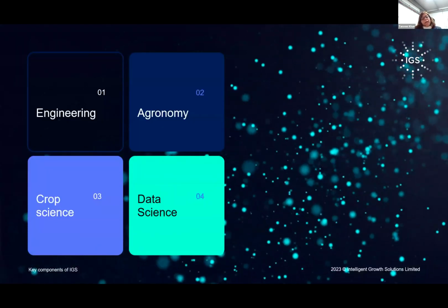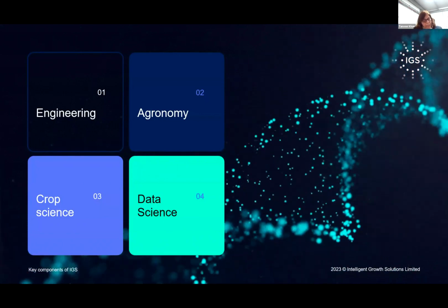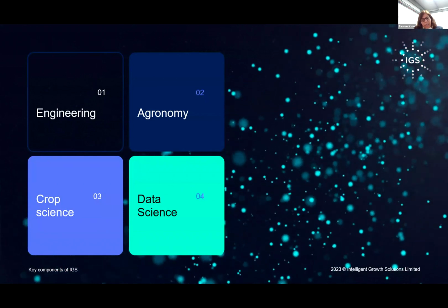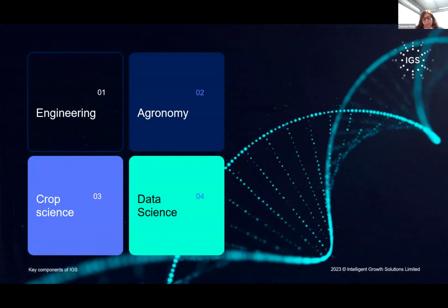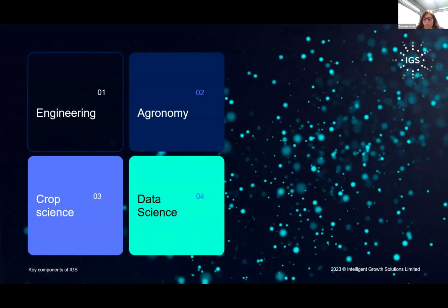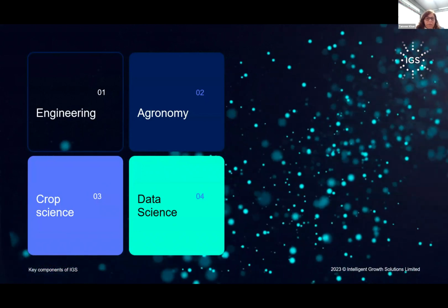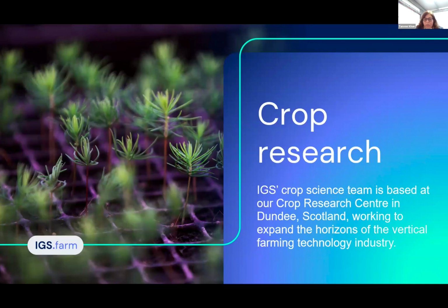We have our engineering capabilities, agronomy, crop science, and data science. The entire system, this is the backbone for that, and we have several research and customer-based projects running across these disciplines. It's a very nice interaction between the groups to come up with novel ideas, and that's how we support and enable our customers through all the disciplines. A bit of background about the crop research: we are based at the Crop Research Centre in Dundee, right next to the James Hutton Institute. For those who are based in Scotland, you might know it. Otherwise, you can Google search. This also enables our research with the academic institute.